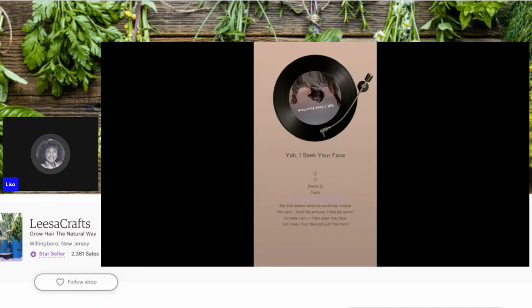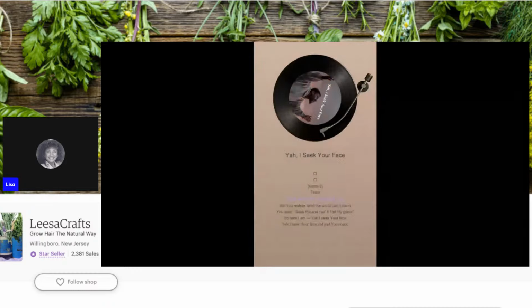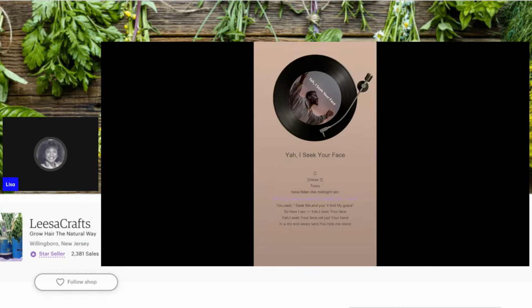Tears have fallen like midnight rain, but you restore what the world can't claim. You said sing to me, and you'll find my grace. So here I am, I seek your face, not just your hand. In a dry and weary land, you help me stand. I'm not asking for riches or signs from above. Just let me dwell in your presence and love.